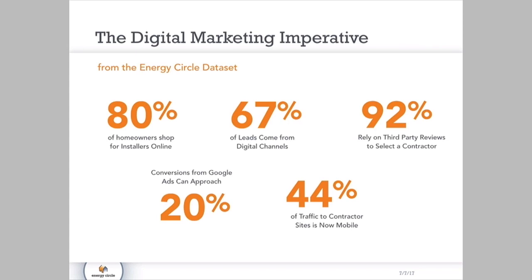The online landscape and the digital marketing scenario, in our view, has become a real imperative for solar companies. We have a significant data set from a lot of installers that we work with across the country and have seen what is going on. 80% of homeowners are shopping for installers online. In situations where we're able to measure the entire marketing mix, we're often finding that 67% or more of total leads are coming from digital channels.